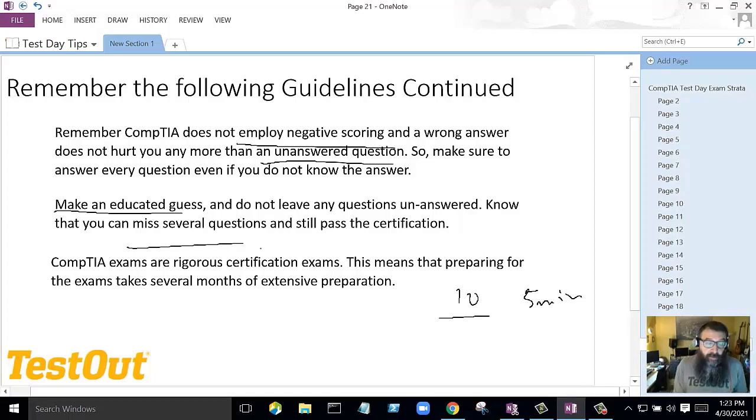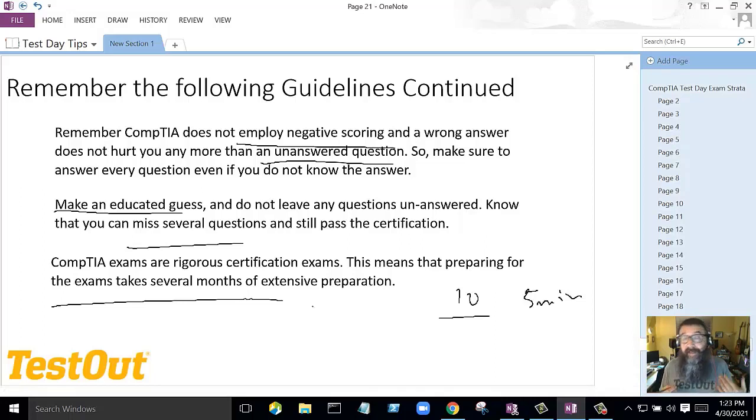Okay. So the CompTIA exams are very rigorous, right? The way they write them is kind of strange. I consider it poorly written questions. They sometimes have double negatives. They're not using proper English, and sometimes it's just very strange. So just make sure you read the whole question, right?